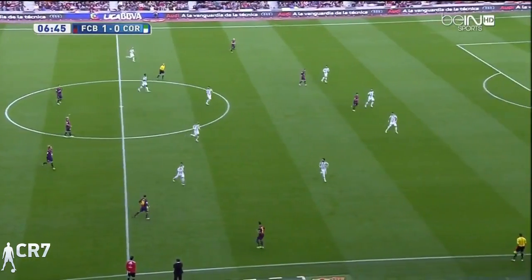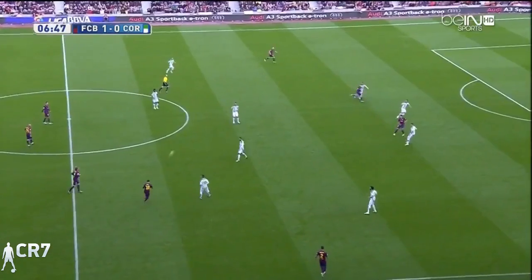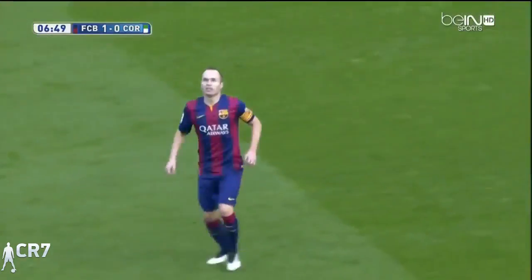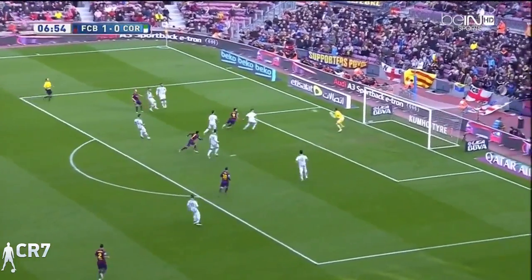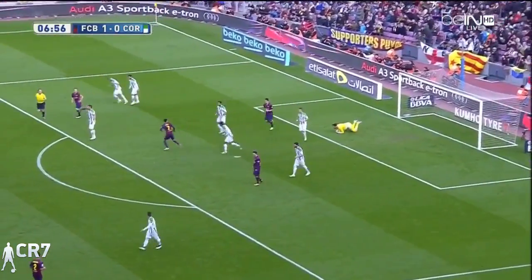There's Mascherano with Lionel Messi. Oh, he spotted the pass early. Iniesta with plenty of space. Iniesta into the 18, near post. The shot is controlled by Juan Carlos.